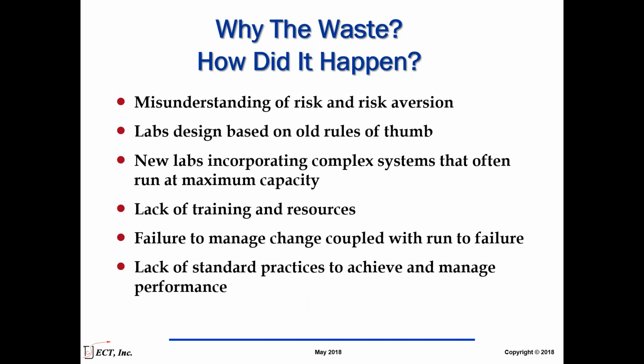And so the question is, well, how did we get into this box? Why is this waste? Why are you saying there could be 50% waste? Well, there could be. Maybe it's not that much, but there's usually some things that can be tuned up. Well, why is that? And then how did it happen? Well, the first thing is the misunderstanding of risk and risk aversion. So again, back in the last century, back in the 1980s and 90s, when I was a facility manager, it pretty well stopped me just saying, well, it's safety. You can't change anything. It's safety.